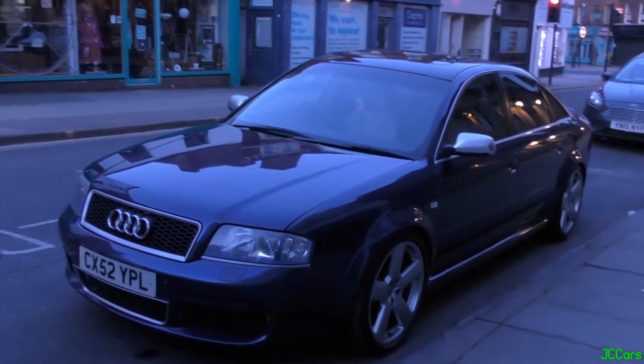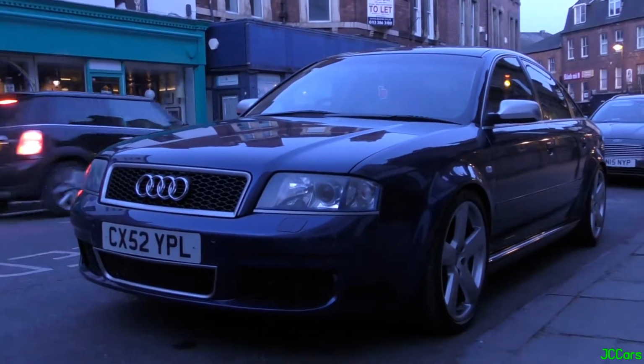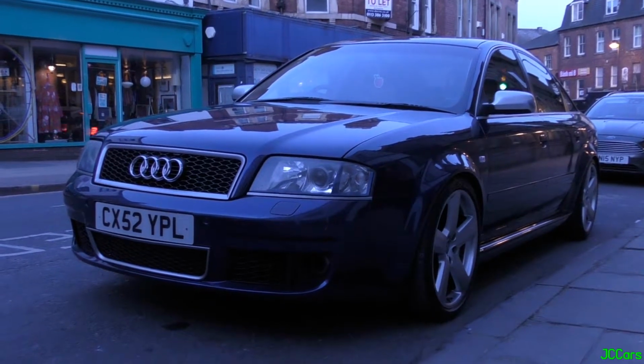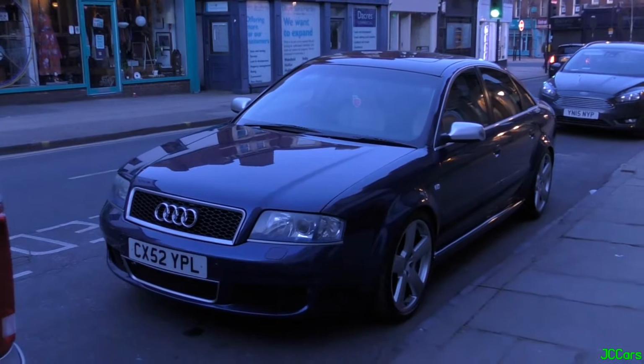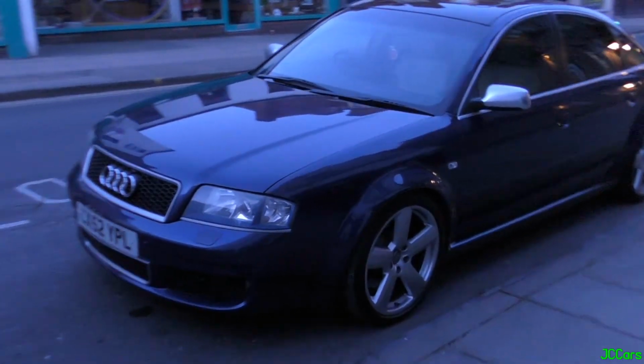Right then, so yeah, in Wakefield this evening we've got this Mugello Blue C5 RS6. We've actually seen this up here before, but we've got better lighting this time because it was pitch black pretty much last time that I saw it parked up.